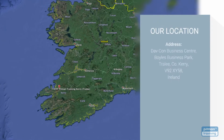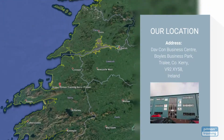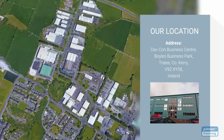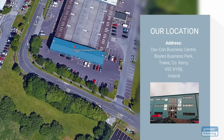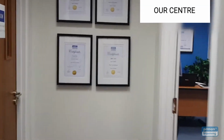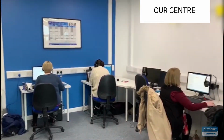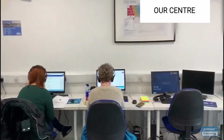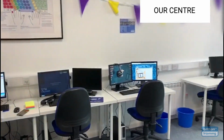We have centres worldwide, and our training centre in Kerry is conveniently located at Monavalley Business Park in Tralee, with free and safe parking for all our students. Our modern, comfortable training centres are designed to ensure you have the very best training experience. Training rooms are set up to mirror real-world offices, with comfortable chairs, large multi-screen PCs, and of course a team of experienced and supportive tutors to help you with every step of your training.